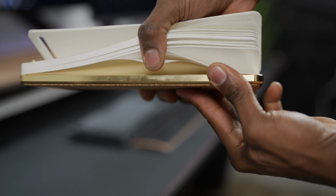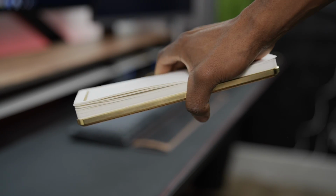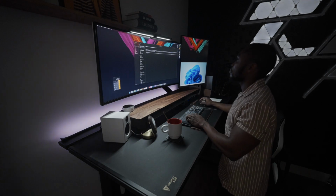I also think it looks really cool, and the gold once again aligns with the overall aesthetic of the entire desk. We added some matte black holsters for when he brings a drink to the desk as well, and wants to avoid leaving marks when he takes it off.